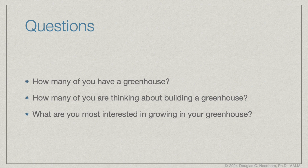And then tell me, what are you most interested in growing in your greenhouse? Food, vegetables. What else? We'll say orchids. You're going to say orchids. All right, that's good. Overwintering some tropicals, great. So vegetables, orchids, overwintering tropicals. Seed starting, that's a great use for it. Anything else you plan on? They look cool.